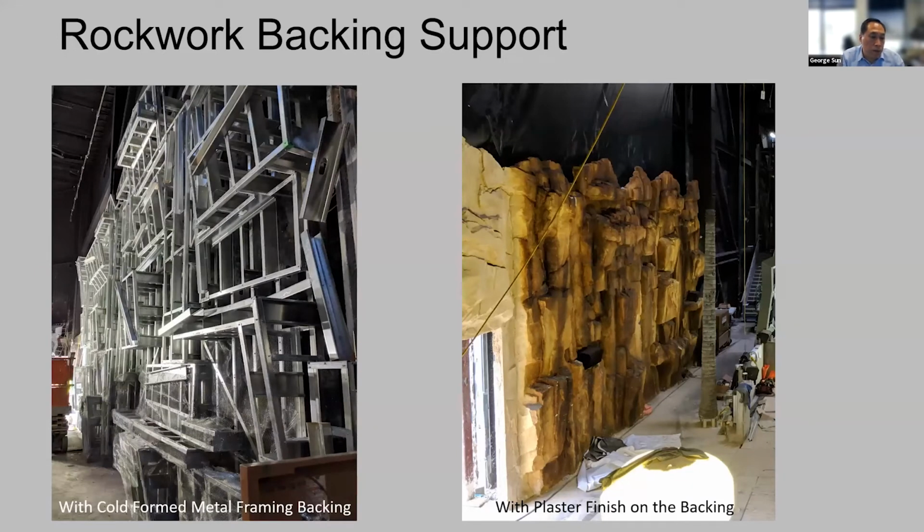Here's that example where we frame the rockwork to the exterior wall. We actually do this out of cold-formed metal framing. On the left, you can see all the cold-formed metal framing coming out in all different ways. The picture on the right is actually taken from a different angle, but that's the same wall. That's the finished product, painted to make it look like a rockwork or make it look like a mountain.